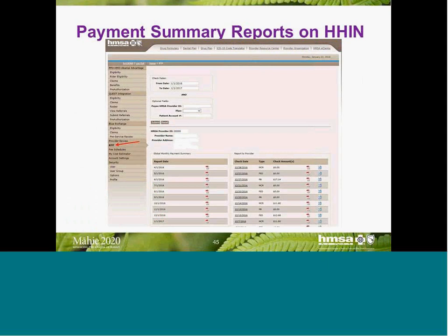We also now have payment summary reports available in HHIN. So this is just a quick look at where you would find it. If you scroll down on your left side menu and click on RTP, you can see there's 2 sets of reports here. You've got your global monthly payment report summary, and that's broken out by date. And then on the right side, you have your report to provider.